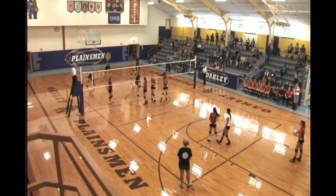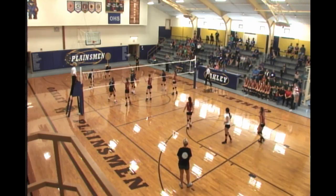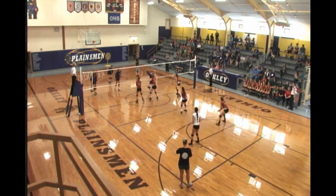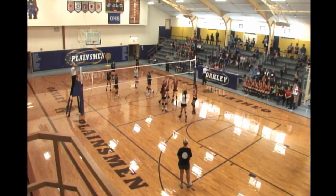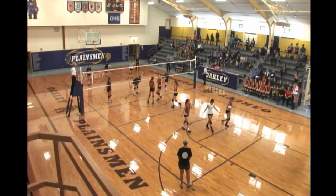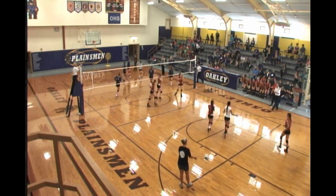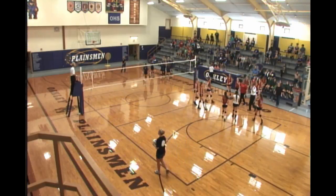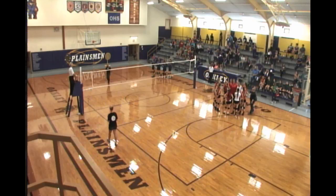Quite a few other folks showing up here. Here goes Grayson. Into the back row, Hendricks. Here goes Sheets, going to tap in the block. Joust there between Casey and Sheets. Nicole Sheets is a 5'10" senior. We've seen her play a lot in the last 3 or 4 years. Really talented. I believe she's the coach's daughter.